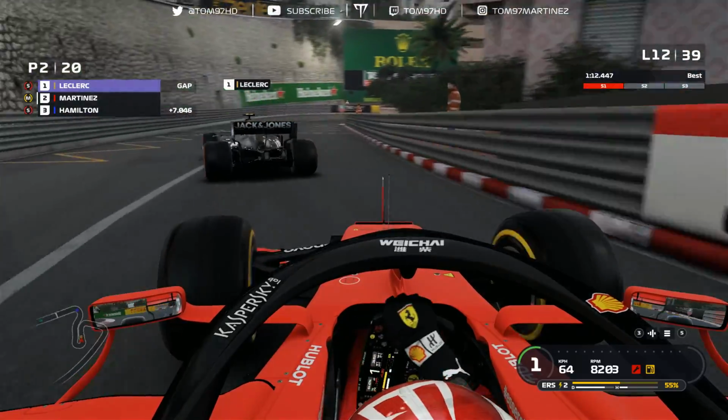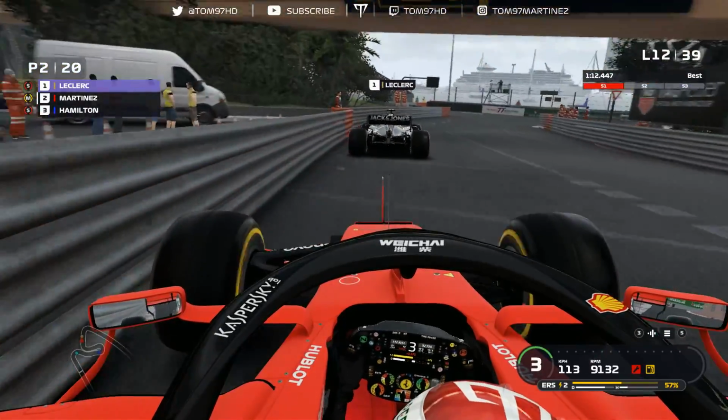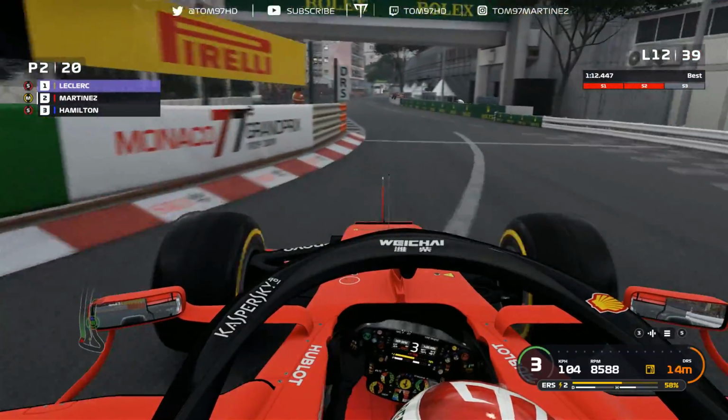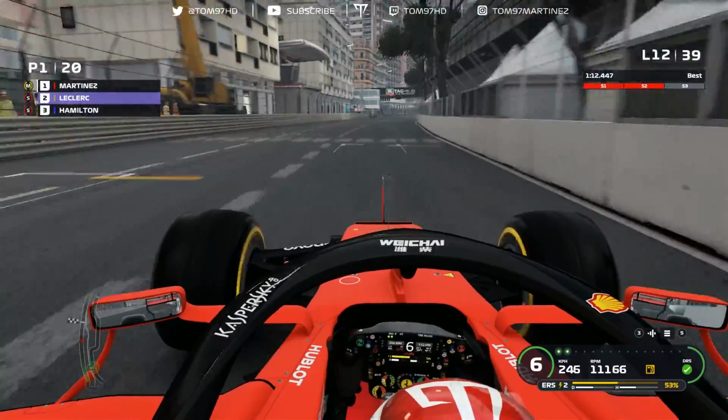I'm hoping Sebastian's going to try and maybe undercut a couple of cars in the process, doesn't come out in any traffic, comes out in clean air and can make the two-stop work. Okay, will Leclerc pit in? Yes, he does. So there we go, he's going to release me with DRS into P1. Back into first place, where we belong, where we deserve to be.